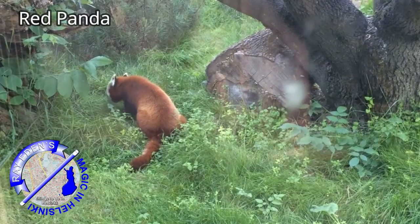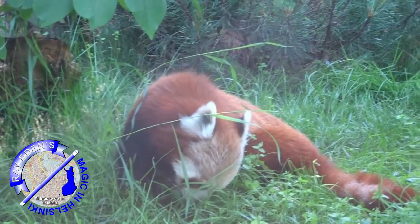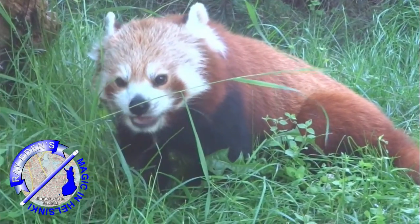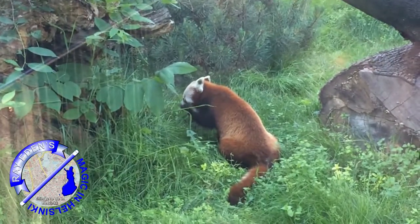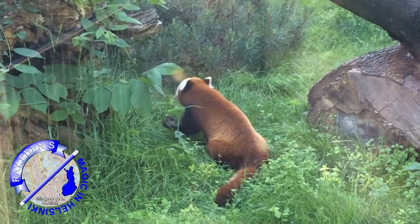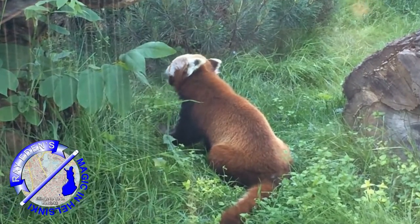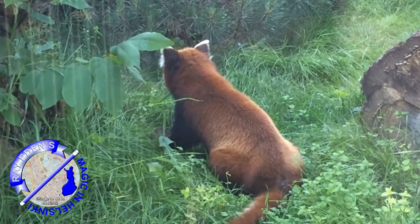This is a red panda eating something or the other. They're sort of like a raccoon. The red panda has an extra thumb on its paw, which makes eating easier. Sounds like a good thing, since it looks like that's all this thing is doing, is eating.